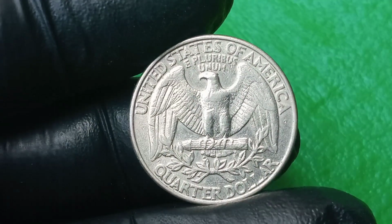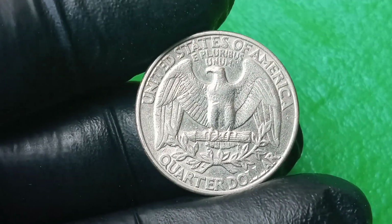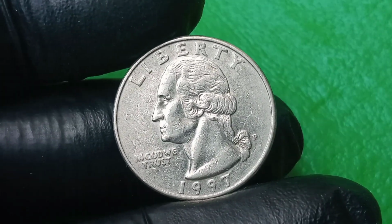And what makes this story even more fascinating is the ripple effect it's had in the collecting world, with thousands of enthusiasts now scrutinizing their spare change and 1997 quarters in particular, hoping to find another such example or even a similar error that could be worth thousands or even millions.